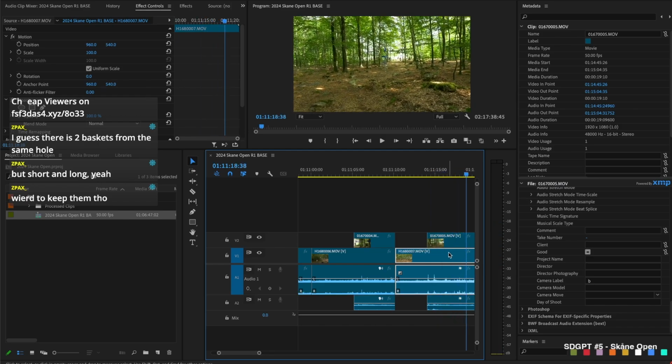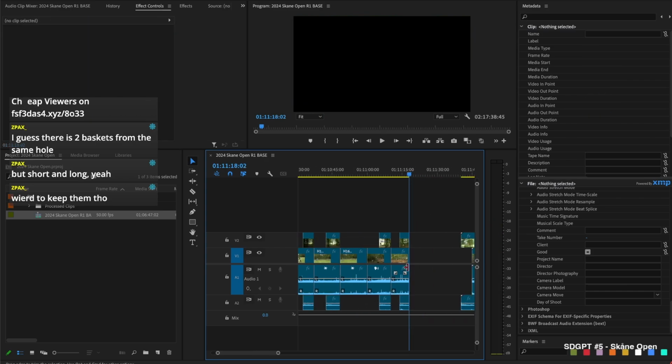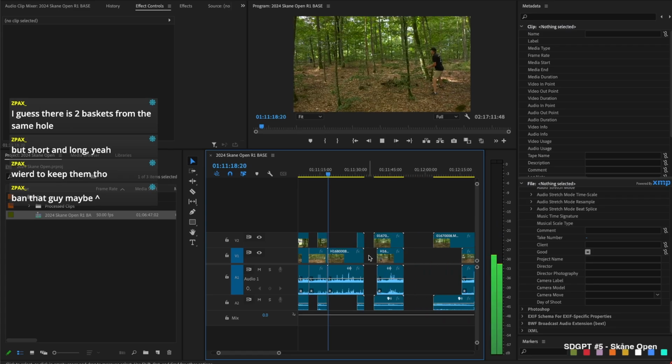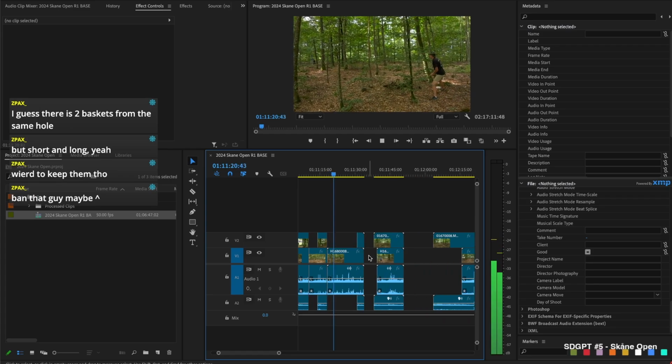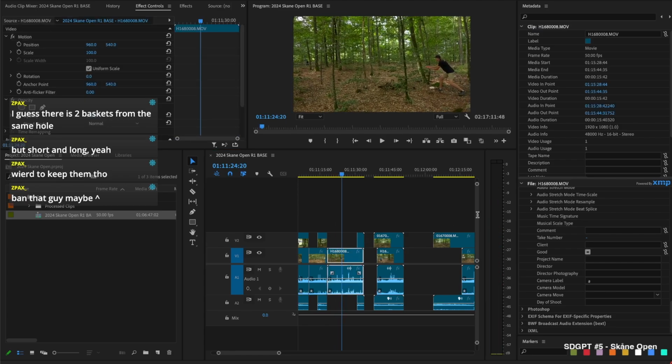Those chains are tripping. It's sloppy here. I need to get through this first hole. Oh, you know what? I didn't hit ban. Thanks, Pax. Hit the wrong button. There we go.